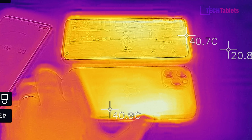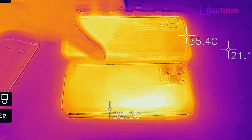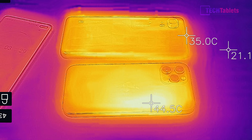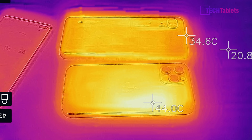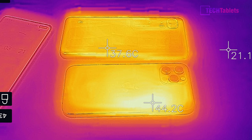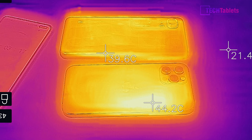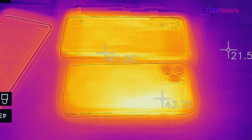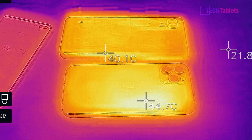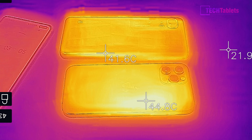So clear hot patch there. You can see where the chipsets are located, more or less, from that hot patch. And on the back, a different story here. You can see that the iPhone is clearly getting quite a bit hotter, 44 degrees versus on the back of the Mi 10 Ultra, about 37.5, maybe almost 38. No, there we go, 40. Okay, but we're looking at almost 5 degrees hotter on the back of the iPhone 12 Pro.